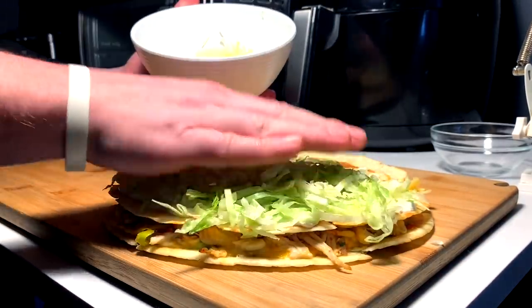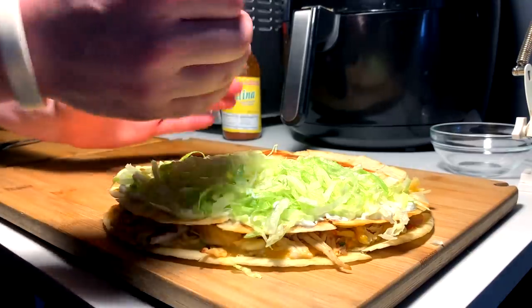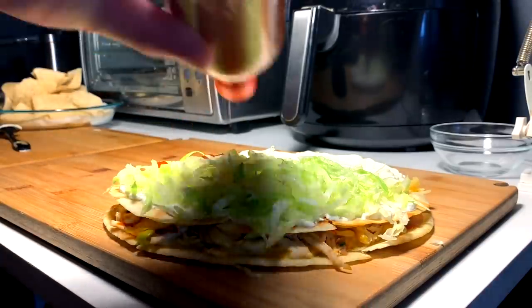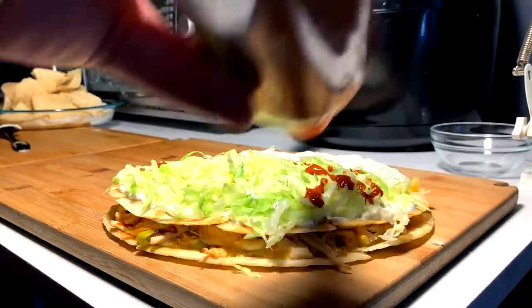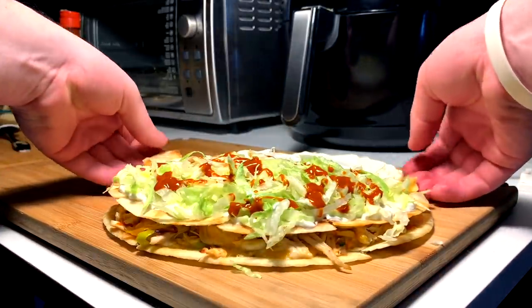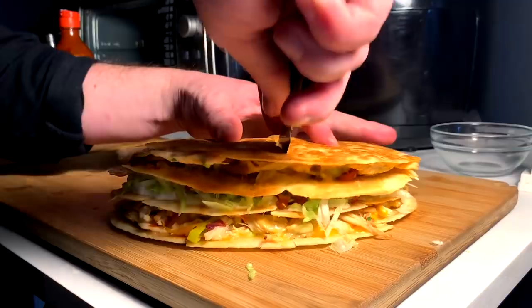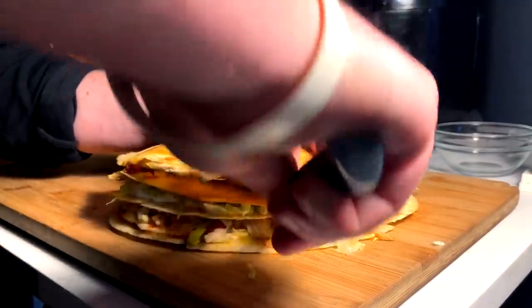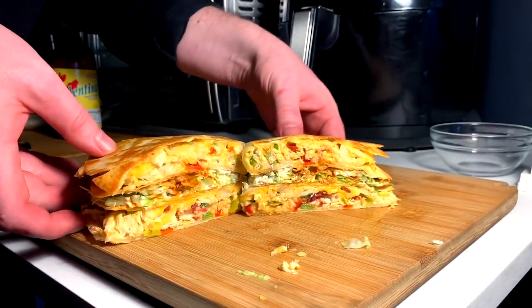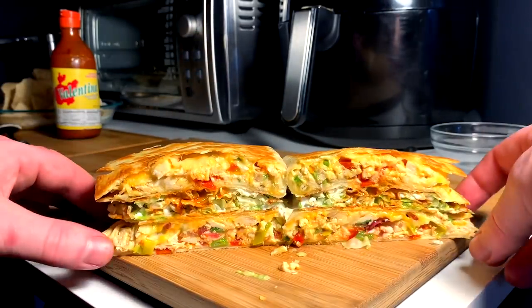right? Lots of lettuce, just how I like it, just how the restaurants never make it for me. Then we sour cream the other side, a little Valentina in the middle, because we need to have that beautiful heat. Then we make a quesadilla sandwich down the middle. We split it to reveal everything that we've ever wanted in a quesadilla sandwich. Okay, move that back.